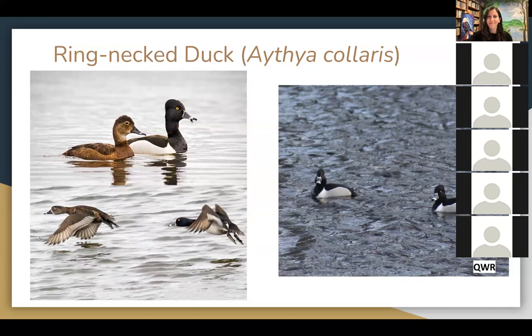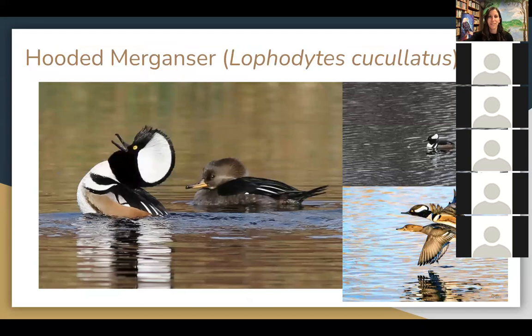Again, the female looks very similar to the male. She has the same slope of the head, same slope of the forehead, but for the female, she has a white ring around the eye. So on the right-hand side, those are some ring-neck ducks that we have seen at the refuge, and they're diving. So sometimes you'll see them come up in a different spot. It's really fun to look for them.